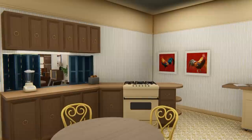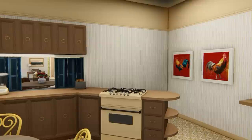Later, on the full tour, I'll add the second entry into the kitchen down on that end, and we'll walk through that way.